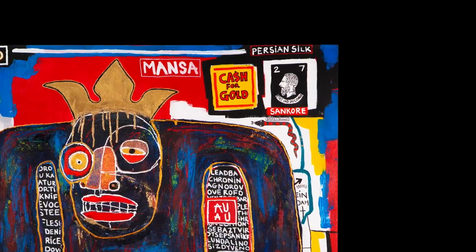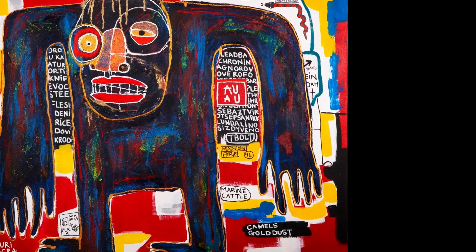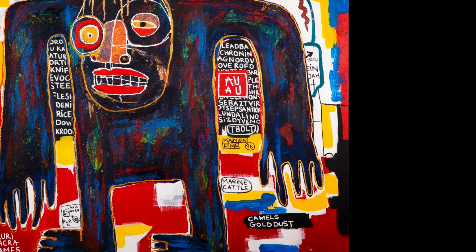Moving further down to the bottom, we see the words camels and gold dust. And camels and gold dust, once again, is referring to the wealth of Mansa Musa. He was said to have, in this procession on his way to Mecca to make his pilgrimage, something like 80 camels, and each of these camels carried around 100 to 130 kilograms of gold dust. And so I just placed that in on the work as well.